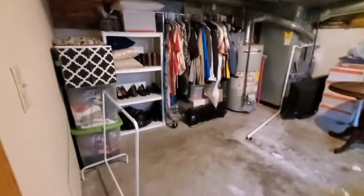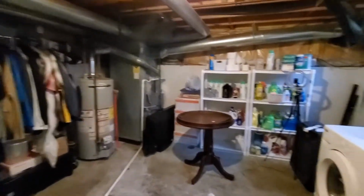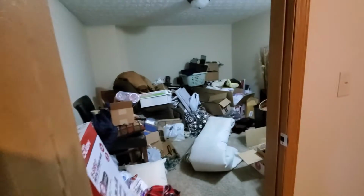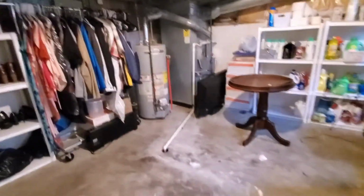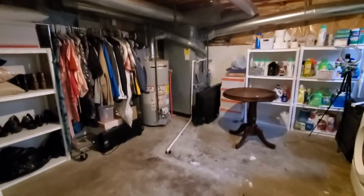Okay, this is where we're at now, family. I have just about everything cleared out that I'm going to clear out of here. It's all in there. So what I'm going to do now is try to sweep a little bit. There's really not much on the floor. That's just basically how the floor looks.